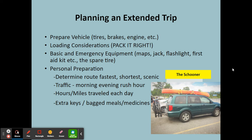And then when planning an expanded trip, we have all these other things to think about on top of that, like preparing the vehicle. So we need to have our tires, our brakes, our engine, everything in working order. We need to consider how we are going to load the vehicle. Quite often when we're driving long distance, we're going to pack our vehicle very, very heavily. We're going to put a lot of stuff in it.